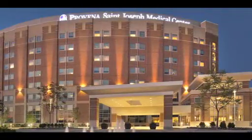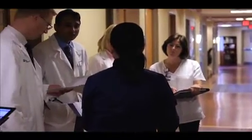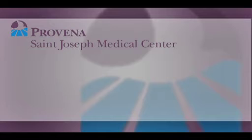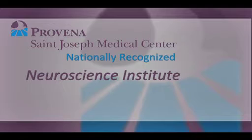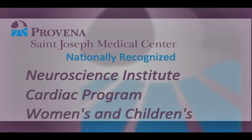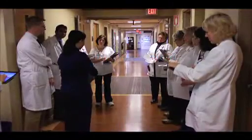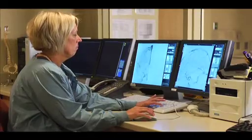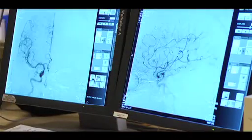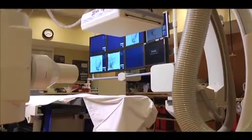Located in Joliet, Illinois, this top hospital boasts some of the most advanced technology and skilled medical professionals in the region. Provena St. Joseph Medical Center is nationally recognized for its world-class Neuroscience Institute, cardiac program, women's and children's, orthopedics, and Level 2 trauma center. The hospital has also evolved into a regional referral center, providing tertiary services to the community's most seriously ill patients. These standout programs highlight the hospital's unwavering commitment to patient safety.